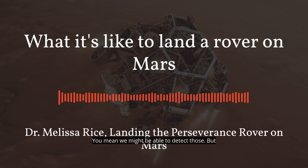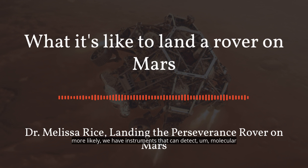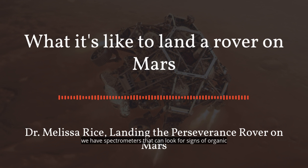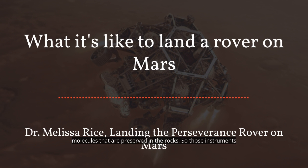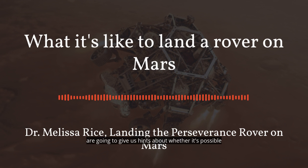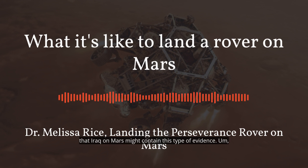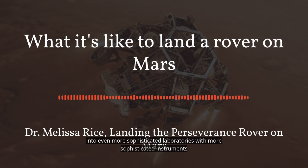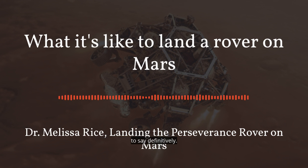We might be able to detect those, but more likely we have instruments that can detect molecular and chemical signs of life or hints of life. We have spectrometers that can look for signs of organic molecules that are preserved in the rocks. So those instruments are going to give us hints about whether it's possible that a rock on Mars might contain this type of evidence. But we expect that it's going to require bringing those rocks back here to Earth, into even more sophisticated laboratories with more sophisticated instruments to say definitively, yes, this rock preserves signs of life.